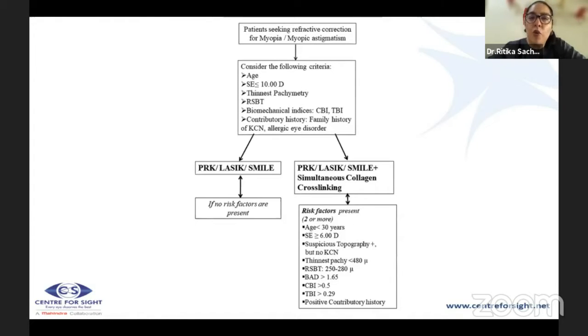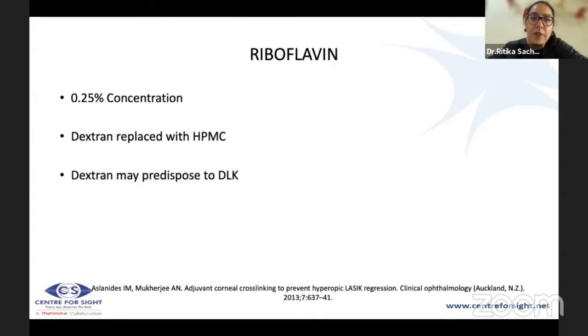This is a nomogram given by Dr. Sheetal Brar et al. from Netradhama, where they have listed the risk factors, including young age, high correction, residual stromal bed thickness being reduced, or topographic or biomechanical indices, which make you wary. And the presence of two or more risk factors would make this patient a candidate for the extra procedure.